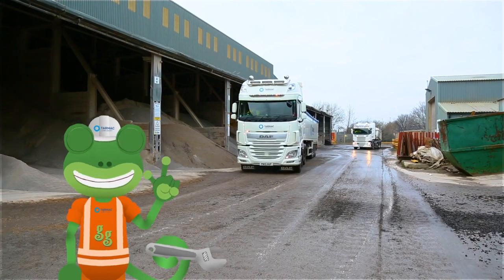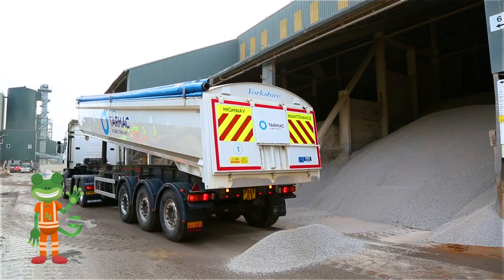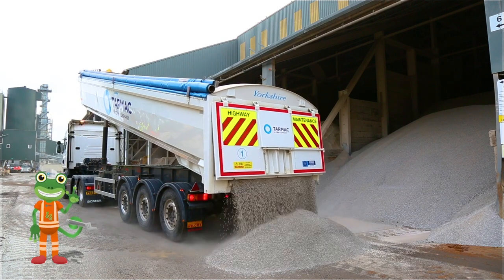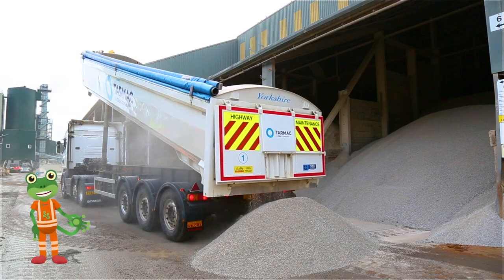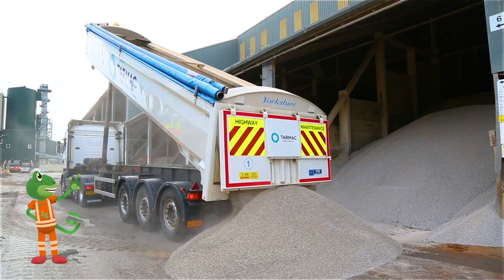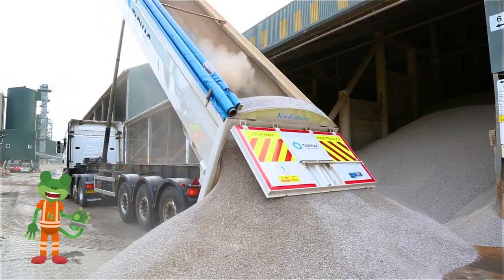Hey gang, remember the 16-wheeler from before? Well guess what? Even that tips. The tipper body is nearly 11 metres long. And look how high it goes. I bet that's taller than a giraffe.